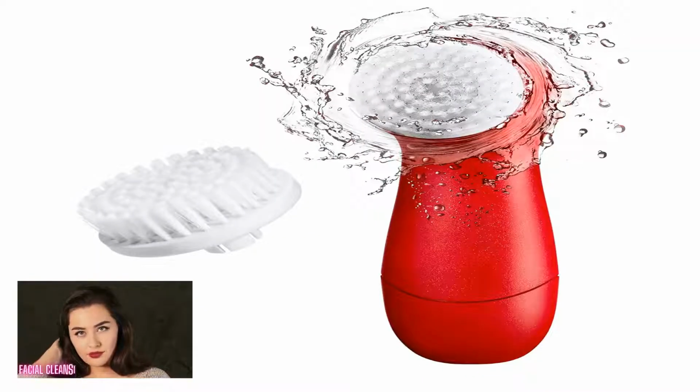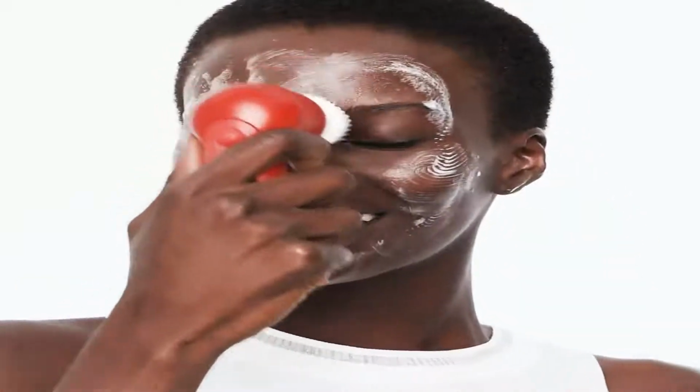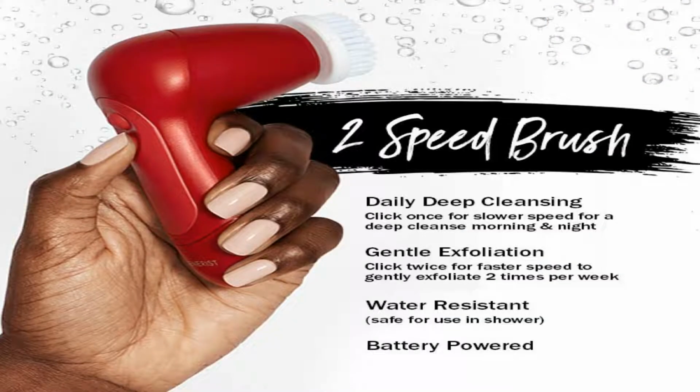Face Cleansing Device. This dermatologist-designed exfoliating facial brush boosts the performance of your cleanser for a deep clean. Maximize your moisturizer. Prime skin to maximize the hydrating effect of your moisturizer, like Olay Regenerist Whip. 2 speeds for 2 cleans.